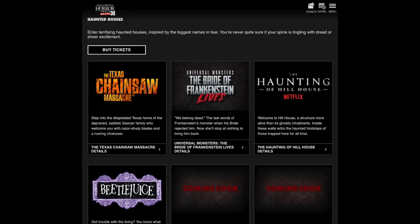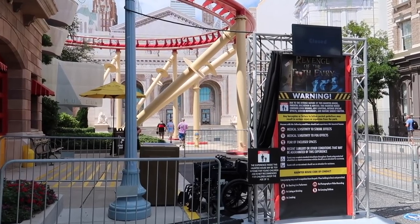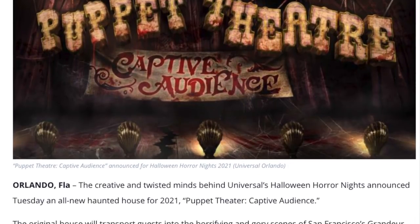They've announced quite a few already, so I'll tell you what they have announced so far. So far, Universal has announced the following houses: The Haunting of Hill House, The Texas Chainsaw Massacre, Universal Monsters The Bride of Frankenstein Lives, and Beetlejuice. We also know that Revenge of the Tooth Fairy will most likely be making a return from last year, as well as a puppet theater house that they did briefly announce last year.